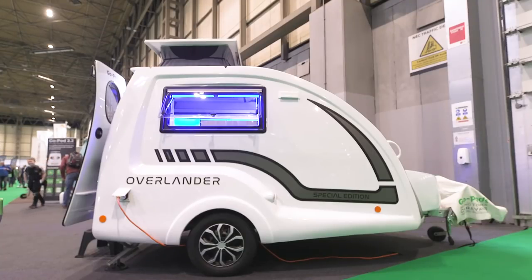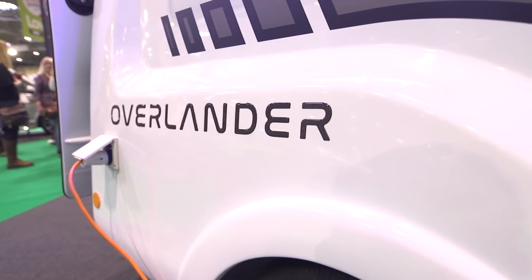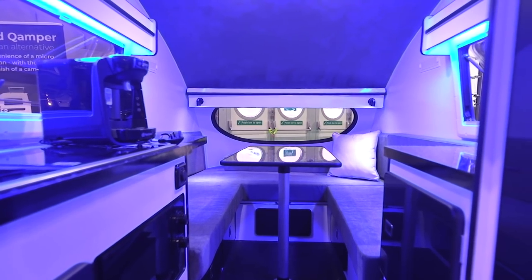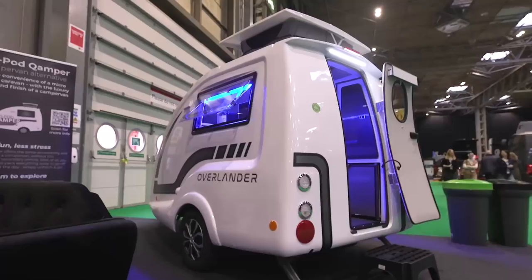GoPod builds tiny pod caravans, and since we were last here, they've had some positive exposure on the BBC's Top Gear. This is their newest caravan on show, a special edition built in conjunction with campervan converter Overlander. The layout is pretty much the same as the standard GoPod, but it definitely has a more striking, stylish interior, though you'll pay an extra £3,500 for this version.